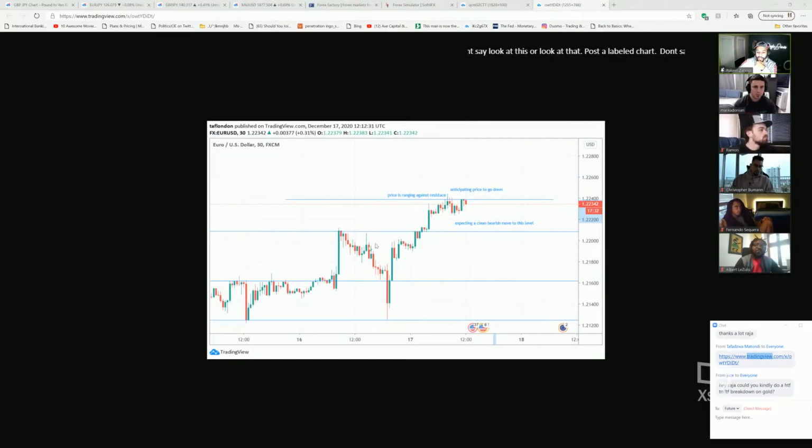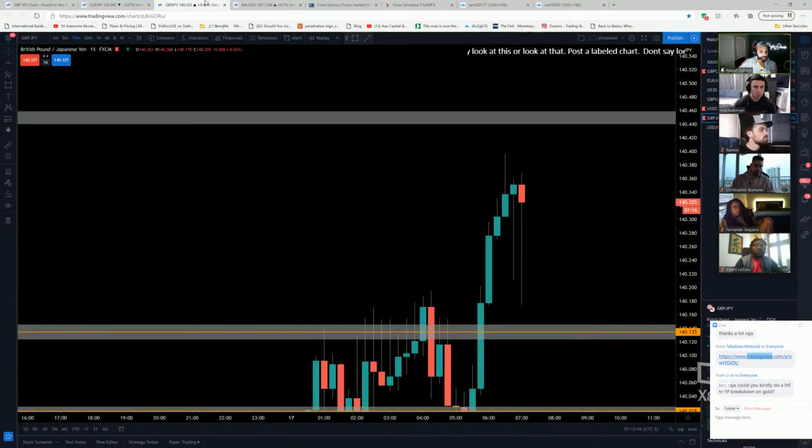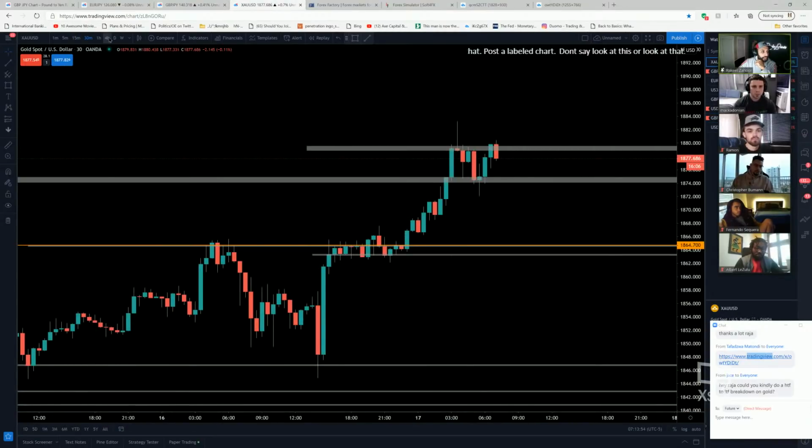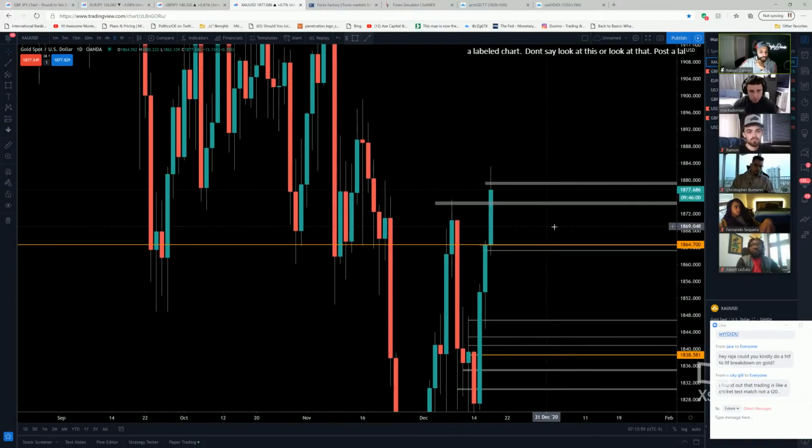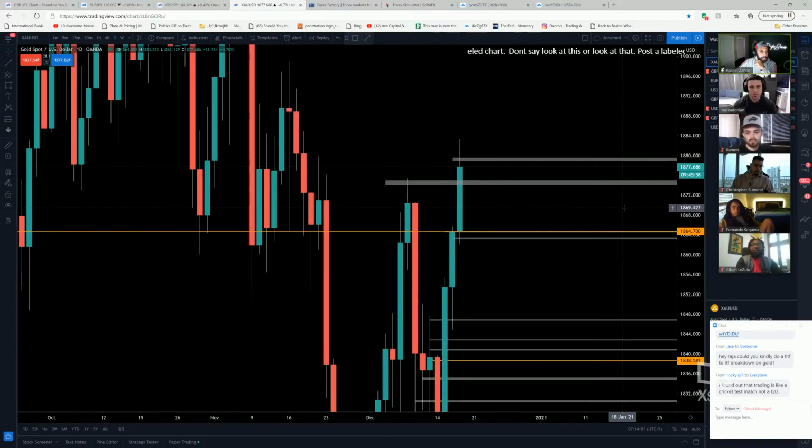Could you do a high time frame to low time frame breakdown on gold? Yes, let's take a look at that. And I'm also going to keep an eye on this price over here at 143.70. And I'm going to look at the price right over here as I'm breaking down gold so I don't miss anything. So looking at the 4-hour time frame, we're bullish. Daily candles also bullish.